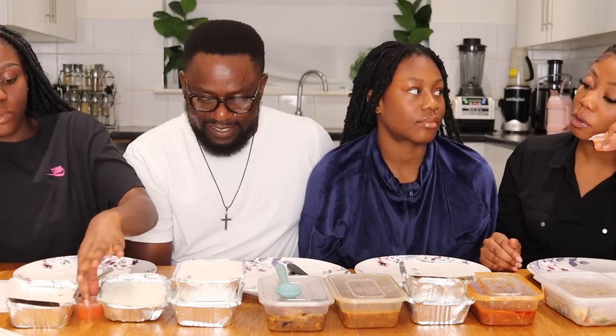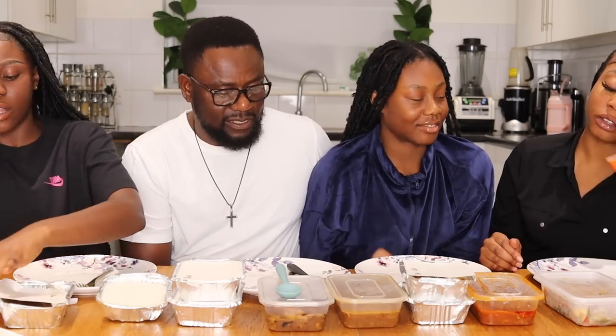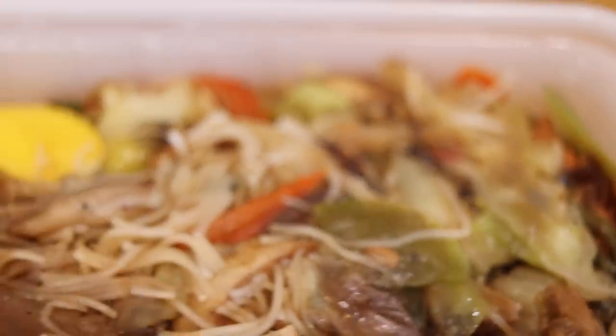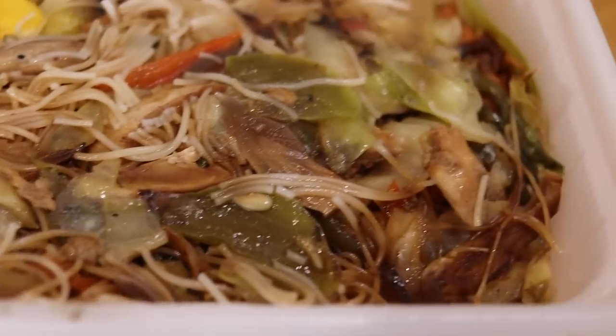We've got sauce as well. Yeah, this is sweet chili sauce. And the pancit chicken guisado, it's versatile noodles with chicken and vegetables. So of course, that's why it looks like a stir fry. Yeah. But for a stir fry, you need eggs.